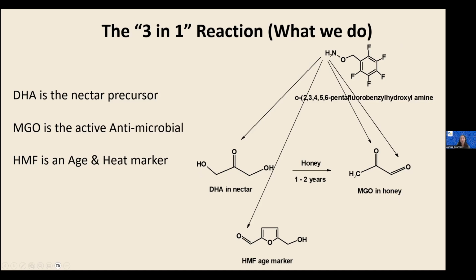That depends on how you store your honey, but also in terms of heat. So we recommend for people to not heat the Manuka honey because it's going to destroy the MGO in it. And we actually are able to see that. We can also analyze HMF in non-Manuka honey because it's not related to only Manuka. We have some beekeepers who send us their honeys to analyze only for HMF, to see an age and heat marker, if that honey is old or it has been heated or not. So we use the same technique.